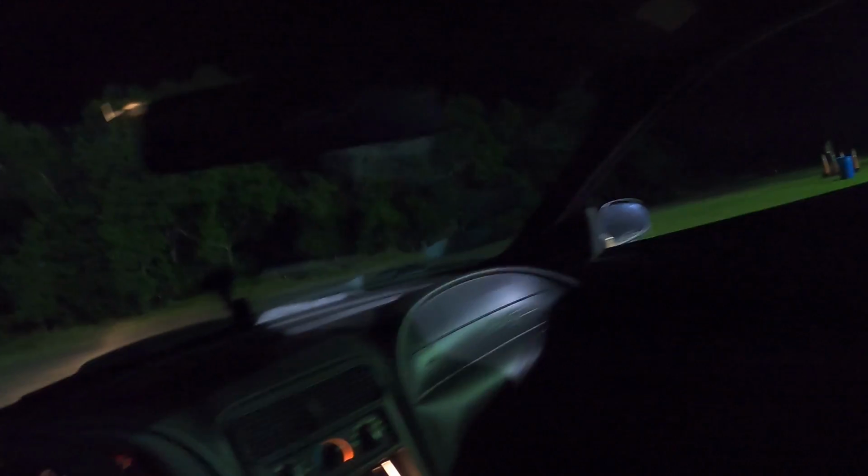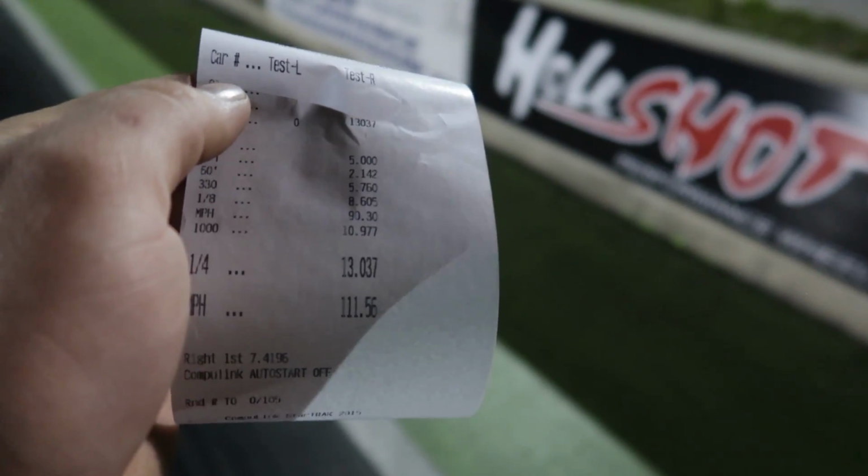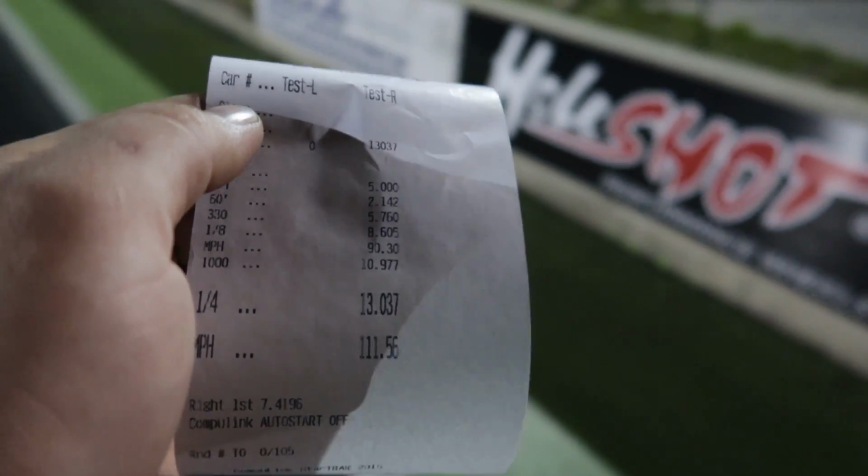All right, that was a terrible 60 foot. I think I got like 2-1 or something. Dude, that was a rush. All right, let's go for the next run. I'm keen. 13-0 at 111. That's not bad for a first pass. He never got on the two step, which is funny.